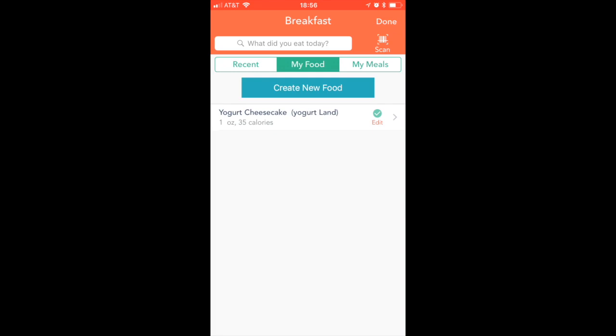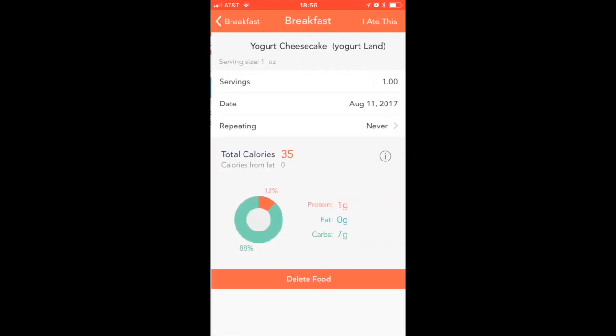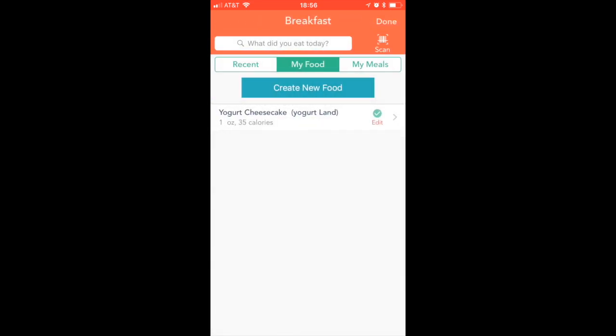So at Yogurtland, they didn't have the cheesecake yogurt. So I built that for other people to actually see it. So I put it in there. So that's my foods that I've created. I should do more of that, but to be honest, I haven't run into an issue where I needed to.